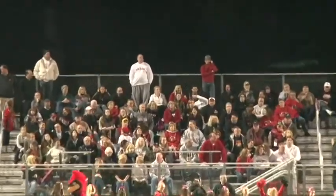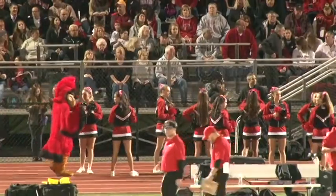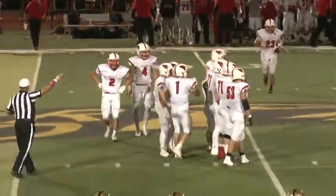We'll see who's going to be the quarterback here. Looks like it's going to be a bump. Hopkins will be the quarterback. Well, I see number five out there, but Hopkins got the play from Campanelli.